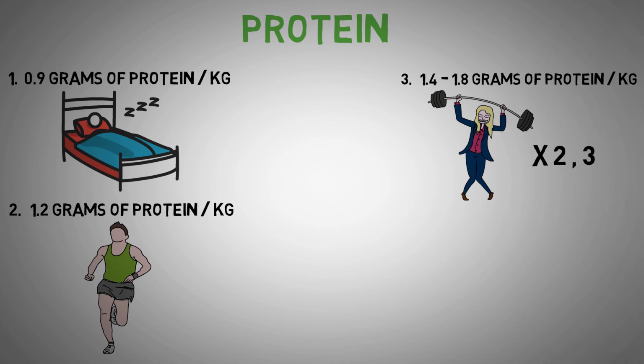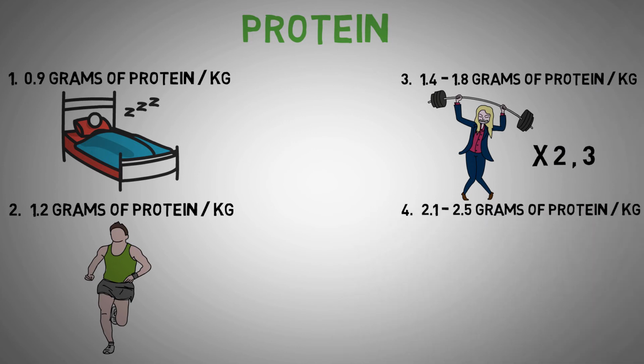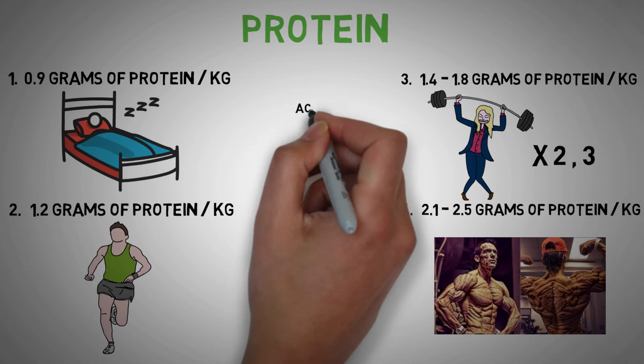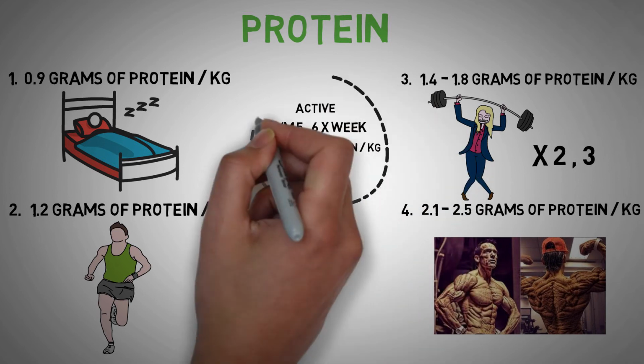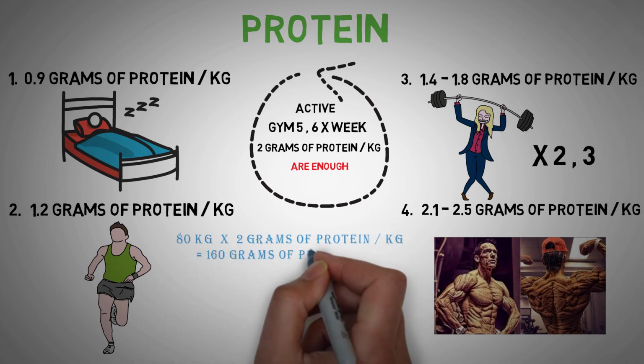And the last category, between 2.1 and 2.5 grams per kilogram, is for people who are on a diet and have a small percent of fat, because at a small percent of fat the body starts to take energy from muscle, and at a high or normal level of fat your body doesn't use the protein so easily. Anyways, you don't need that much protein, only at a low level of fat. But in general, if you are active, you do gym 5 or 6 times per week, 2 grams per kilogram is enough. For example, 80 kilograms multiplied by 2 equals 160 grams.